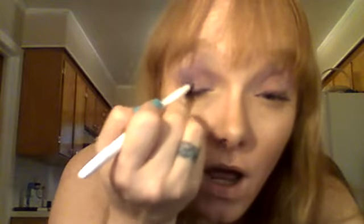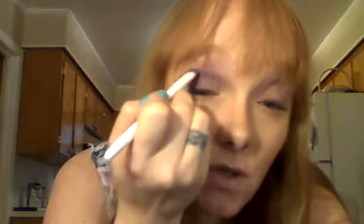We are going to wear a purple lip. Can you believe that? You can't. You're like, I'm not doing this. I'm so not wearing a purple lip. You can do it. You can. And these are matte colors.